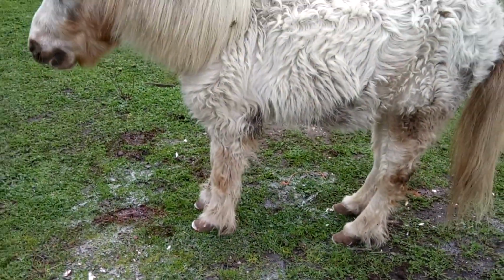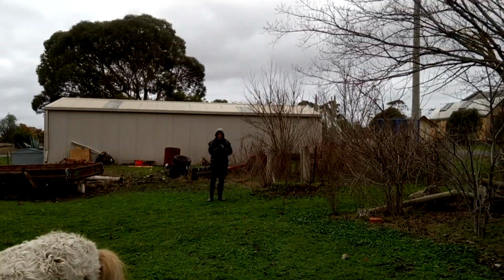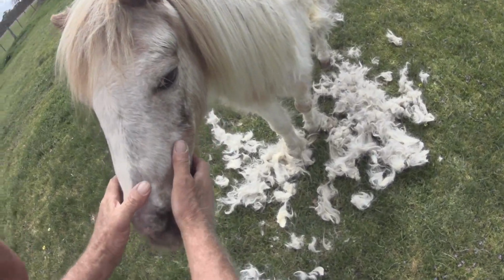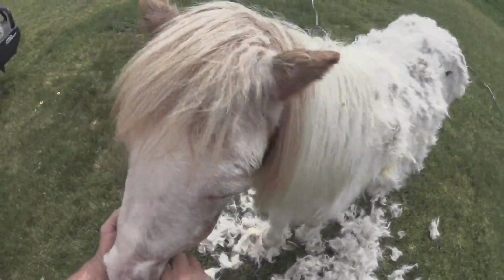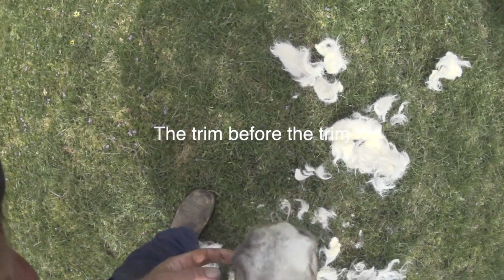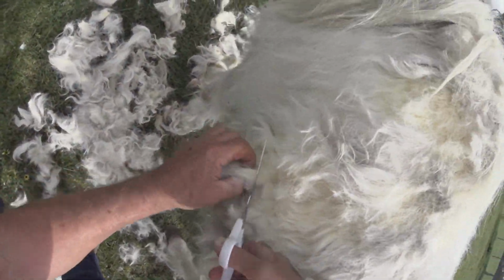Bart had been at this place for the past 20 odd years after being rescued from a place that had had him tied to a tree all his life. Things haven't been all that great for him over the last few years, as you can see. Bart also had Cushing's, as you can see from his coat. While he was on treatment he wasn't too bad, and I turned up to trim him this particular day, and fortunately I had a pair of scissors in my kit, so it became a coat trim before the hoof trim.